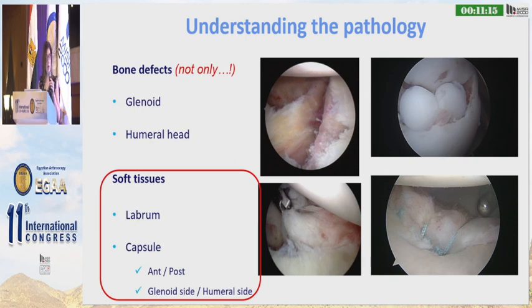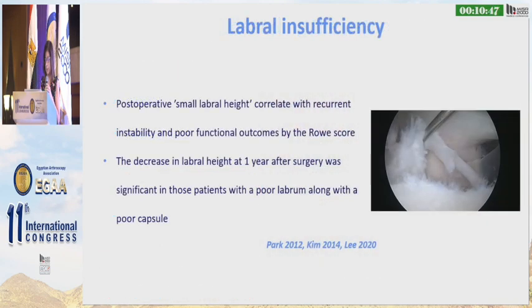But let's focus on the pathology. We know a lot of things about bone defects because our algorithms are basically based on the evaluation of glenoid bone defects, but let's try to focus our attention on soft tissue. And when we talk about soft tissue, we talk about labrum. So what's the characteristic of this labrum and capsule, which is surely at least stretched or disrupted after an episode of shoulder instability? So let's talk about labral first.